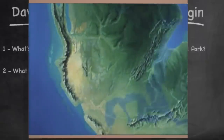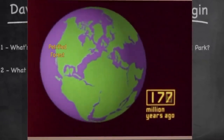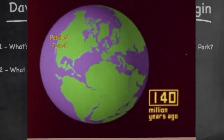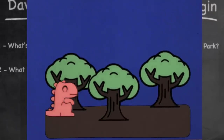First thing you need for a petrified forest is a forest. Turns out, over 200 million years ago, back when all the continents were one big landmass, Arizona was the west coast and much more south. This area was a tropical jungle full of giant trees, rivers, and dinosaurs.